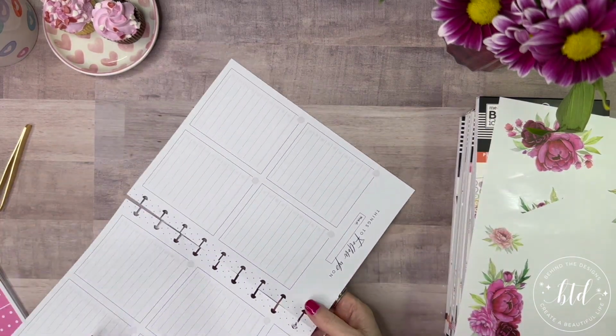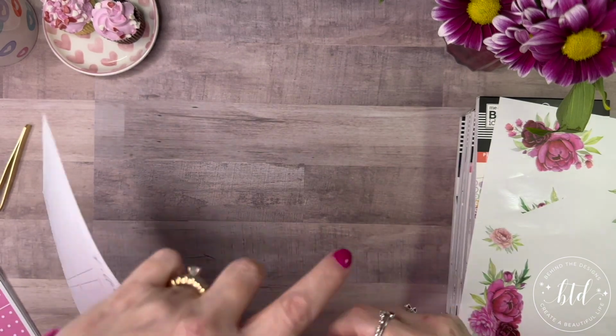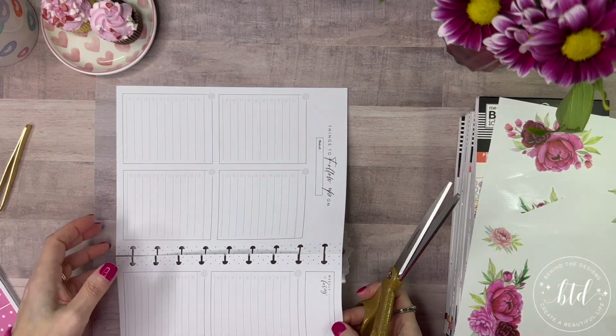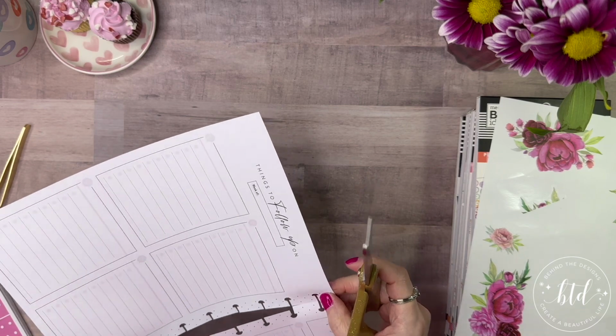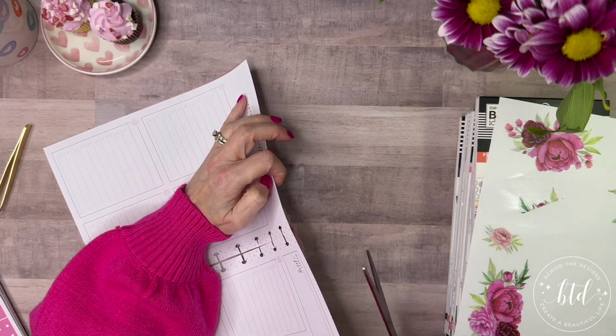And then let's get that separated. I'm always on the fence about how to cut this. Should I separate it first, or because I can use this, it's not a very easy process. I am going to do this.